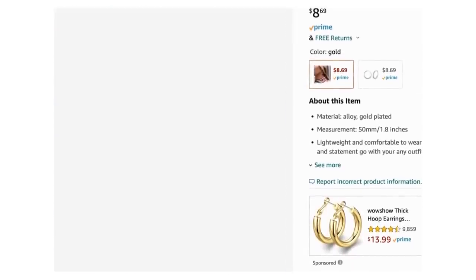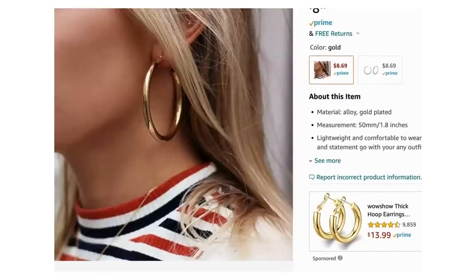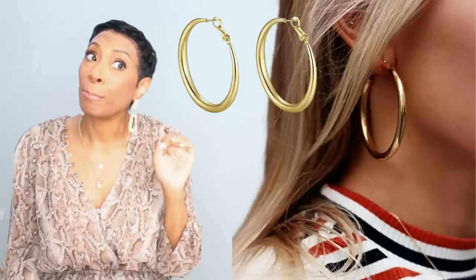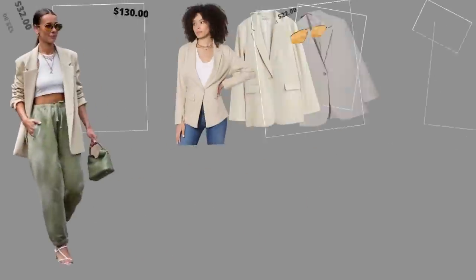It's all good, honey. Now the earrings, we went over to Amazonian, Scamazonian, and these are called the tube hoop earrings in gold. And I just wanted a nice, simple gold hoop that's not oversized, but that's not tiny. This is a nice Goldilocks size right here. You know, it ain't too big. It ain't too little. It's real Goldilocks. So we like this one. It's $8.70 on Amazon and Scamazonian. Girl, you can have it tomorrow if you got Prime. Maybe.